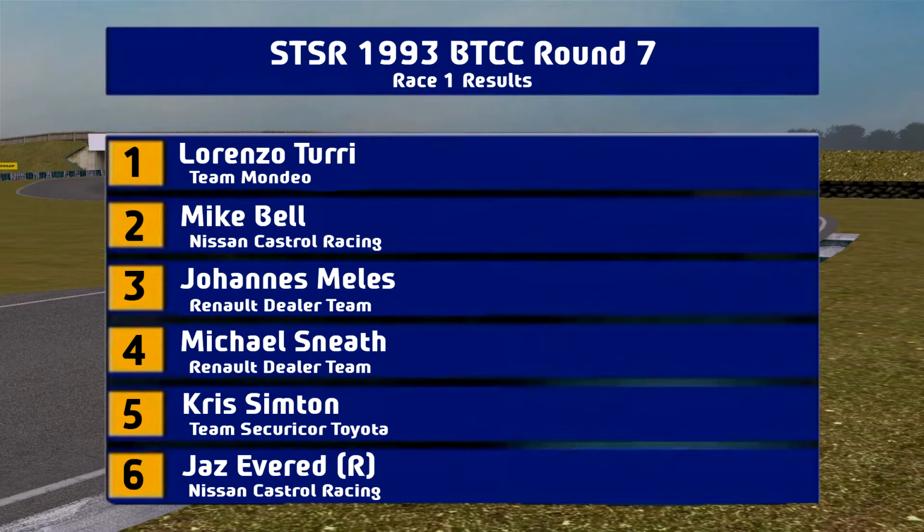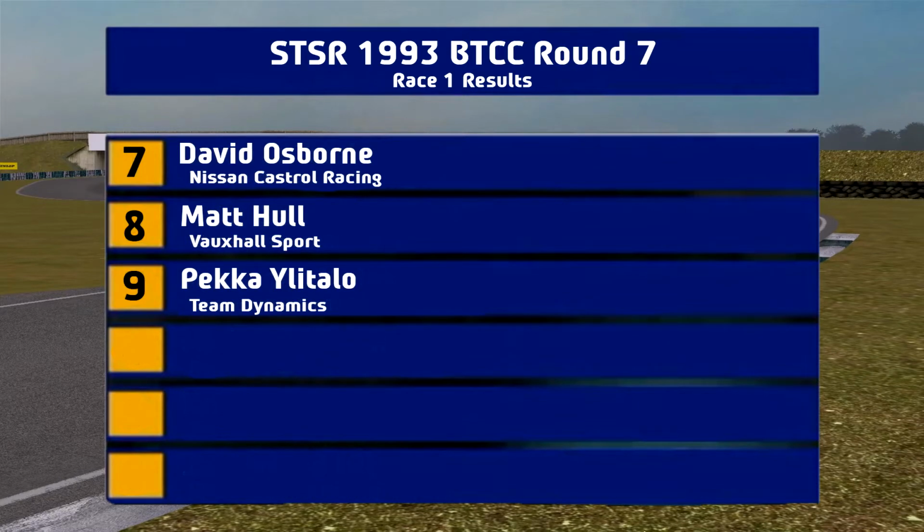Lorenzo Turri wins the race out of Mike Bell, Johannes Mehle in 3rd, Michael Sneef in 4th, Chris Simpton a unspectacular 5th, I have to be honest. So not many actions here. He only had some screen time in the beginning, but eventually he still takes the points. So he finished in 5th ahead of Jazz, the rookie, and then Nissan. Now we look at the second half of the table. So David eventually finishes in a lonely 7th out of Matt, and Pekka, the only man getting lapped in this race, finishes in 9th place.